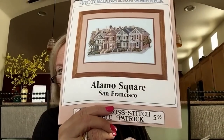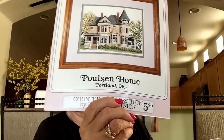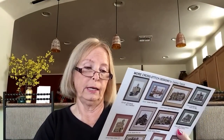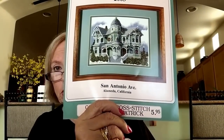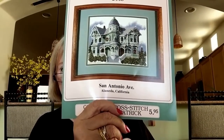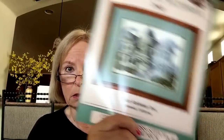Debbie Patrick, Victorians Across America. I'm a San Francisco girl, so we had to get Alamo Square. And this one is the Wholesome Home in Portland, Oregon. And this one is Christmas Victorian 2003 San Antonio Avenue in Alameda, California, which is just across the bay from San Francisco. Alameda is where I was born and raised, not in a house like this.